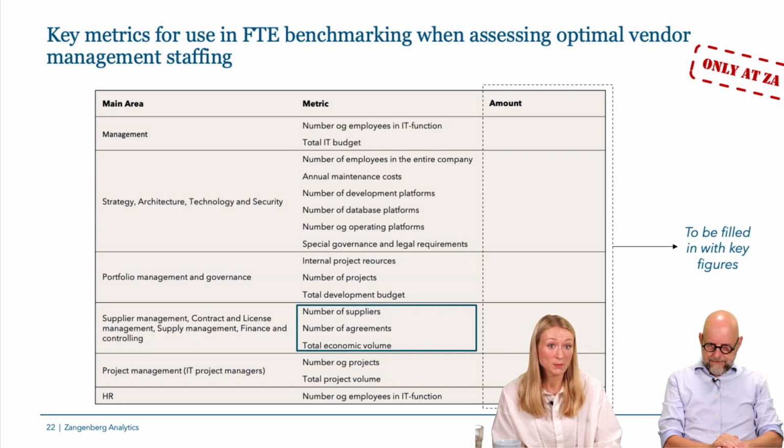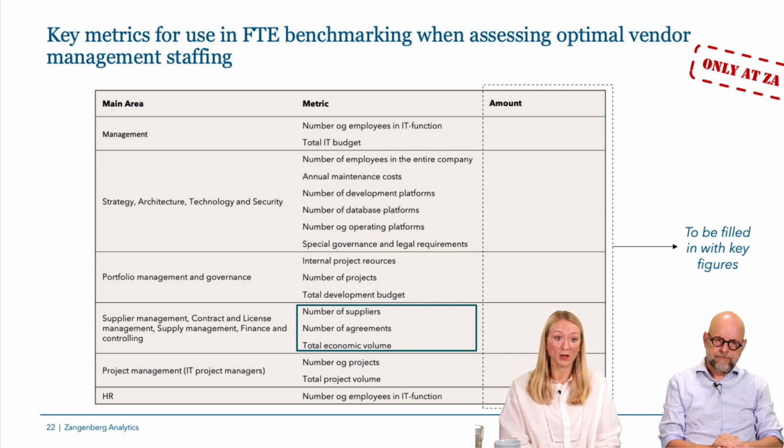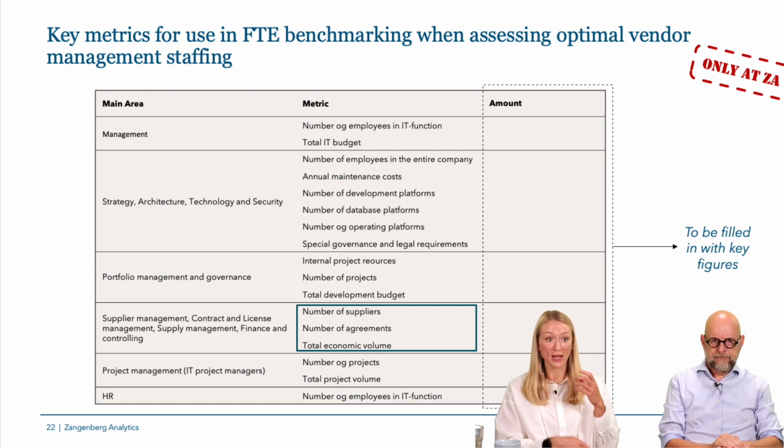So we have some key metrics to use when we benchmark your FTEs in organizations, where we have assessed some very key metrics that we see drive the amount of staffing that is needed regarding vendor management. And that's the number of suppliers.